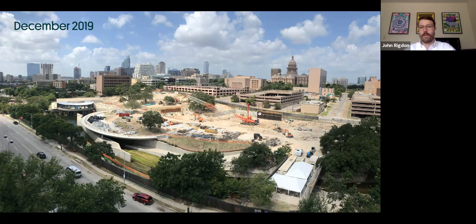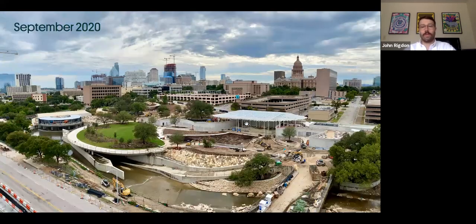You can see the walls in the background coming out of the ground. So this is a photo just recently, just the other day, taken from roughly the same location. So you can see the tremendous change that has happened so far this year in construction.